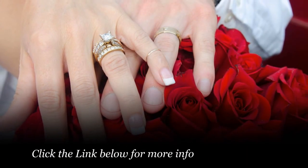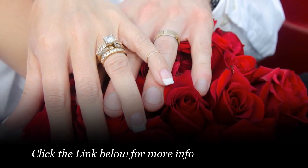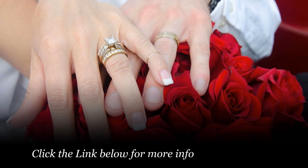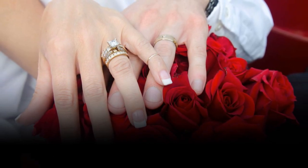Wedding rings are not merely pieces of jewelry. They are significant symbols of a couple's love and commitment for each other, so be sure to find a wedding ring that you can treasure forever.